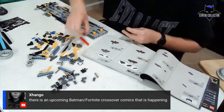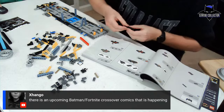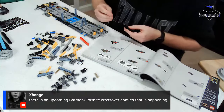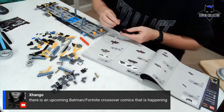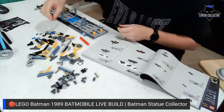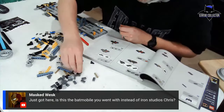For a third time, Xango, they've had a Batman crossover and then a Joker one, and now they're doing another one? I bet that's Django, maybe. Django, I don't know. I could be wrong, too. I don't know. Is this... just got here, says Mask Week.